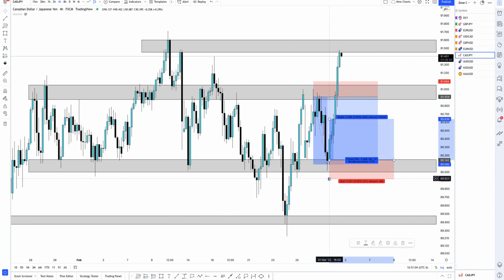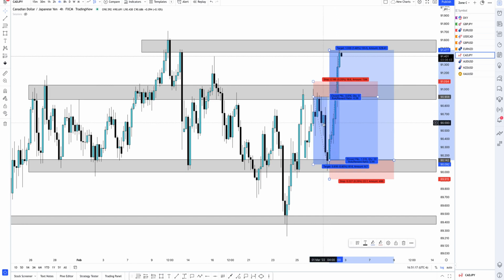And if you had done this, you would have bagged around 80 pips there, and then right now another 130 pips there. So that's almost 200 pips given away right there. All you do is listen to what I say and just follow along and look for the price action. That's a 1 to 6. That is a 1 to 4, almost a 4.5. So that's almost 10% given.